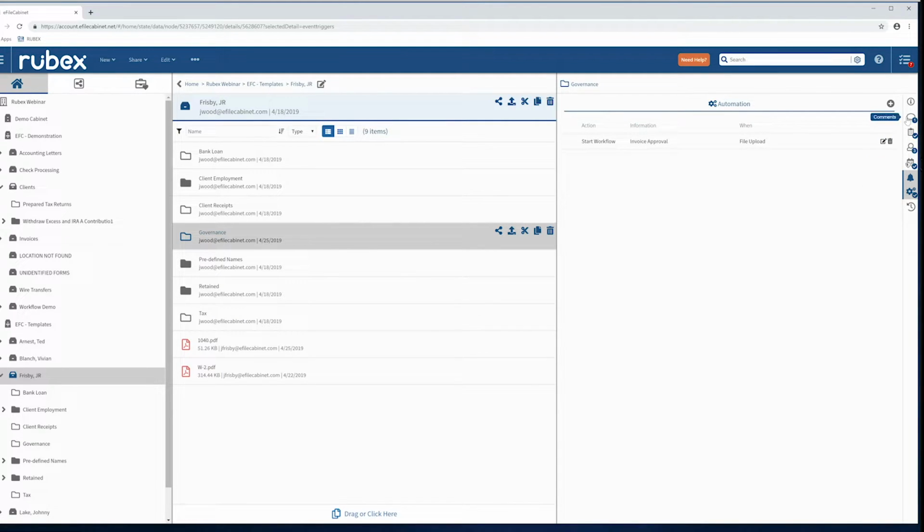First, I've got a comment that is on this particular folder. I also have a profile that is attached to this folder. I have permissions. There are 3 independent permissions for this. You can see that indicated with the bubble. I have a governance policy for retention that is governing it, and you'll notice that I am selected on this automation section where I have a start workflow action associated with this folder. As soon as I drag any file into this or save any file automatically to this, it will start the invoice approval section of workflow.